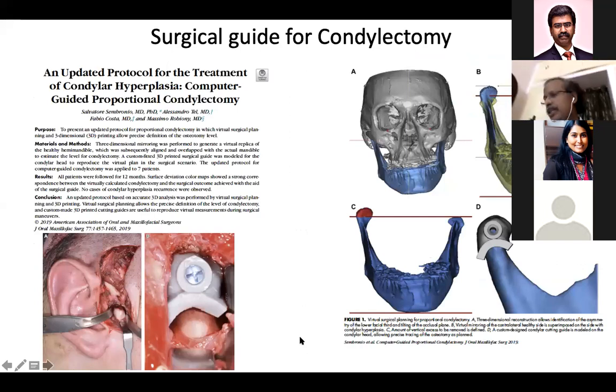And this is, I think, the recent article I saw on the net. I have not done it, but I just saw. What you see here is condylar hyperplasia, asymmetry. You can make a guide. Nowadays, there are lots of guides. For everything, there is a guide. Even to make incisions, you will find in future some guide will be available. So that is the beauty of it.